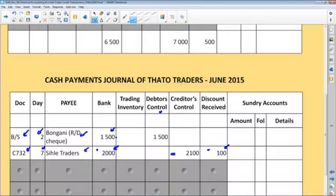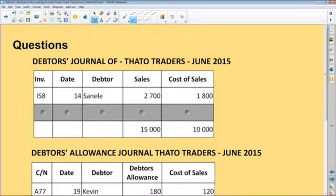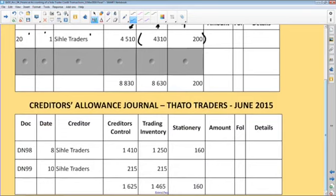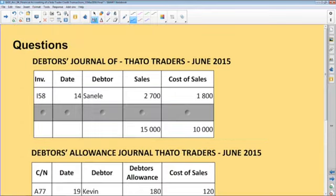So let's go and look at journal CAJ, your creditors allowance journal. And as you can see, we have the document, we have the date, we have Seathley Traders, we sent back trading inventory of 1,250, we sent back stationery of 160. So how much in total do we owe them less? Remember, it's going down. We owe them 1,410 less. Now, let's go and look at your next transaction.